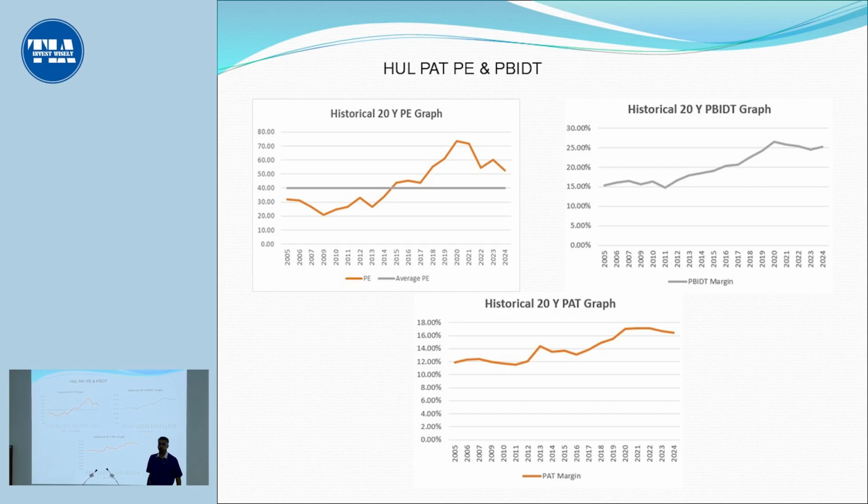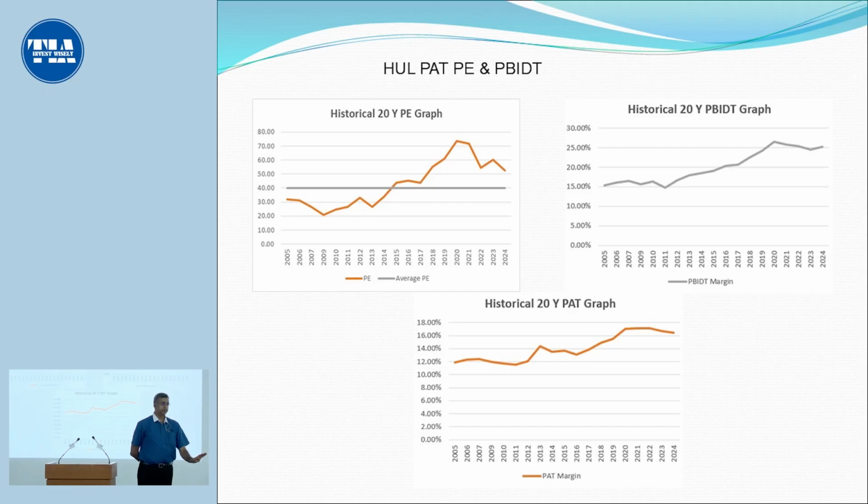What do you interpret? The entire 20 years, how would you summarize? Secular increase in PAT margin. That's what I wanted to convey. Secular increase in PAT margin. Over the last 20 years, the competitive intensity has also gone up, right? Despite that, they are able to increase their margin decently over the last 20 years. That shows the quality of the company or the strength of its brands.